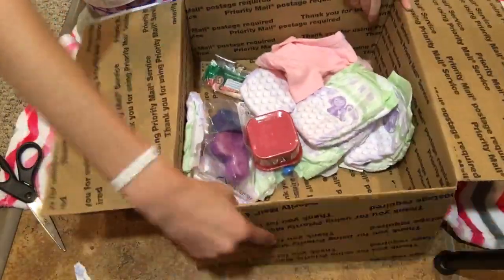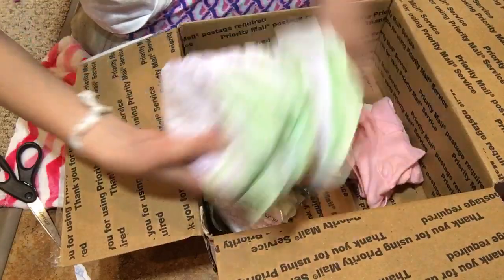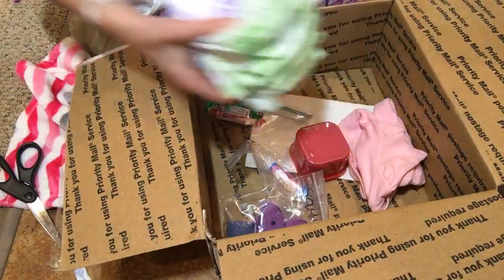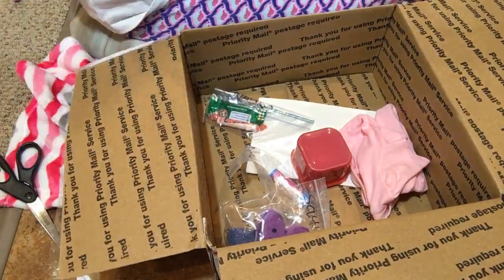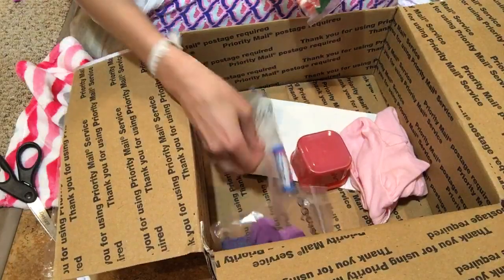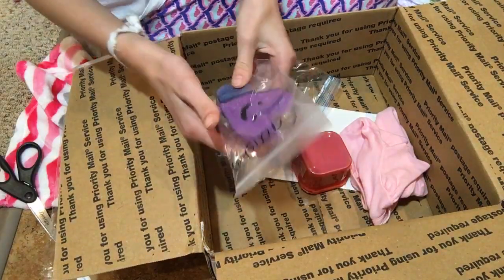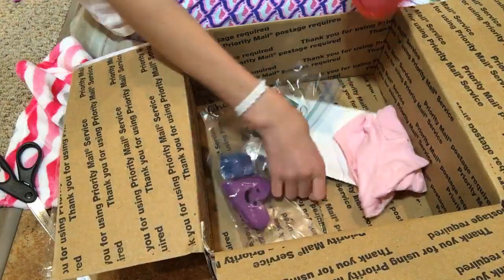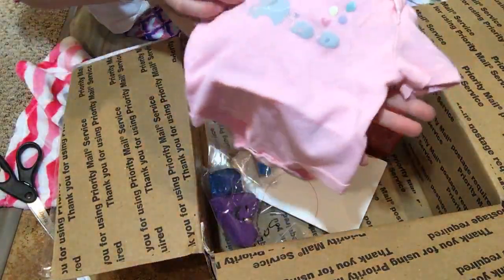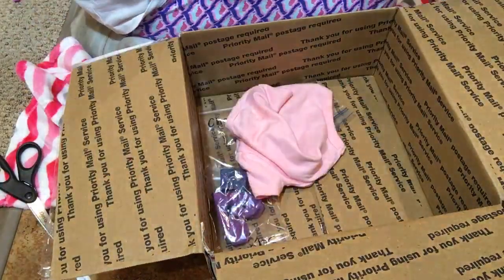Ooh, there are some diapers. Where does everyone get these diapers? So many people send these diapers. So there's a ton of these monkey newborn diapers. Awesome. Then, this is for... Oh, this is just candy. Chapstick. Some DIY squishies. Thank you. Oh, this is a really cute onesie. And then here. This is probably slime.